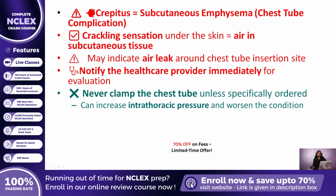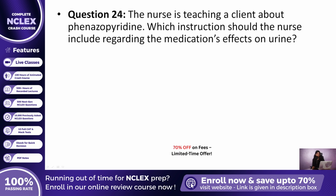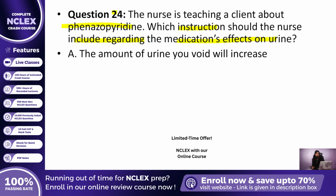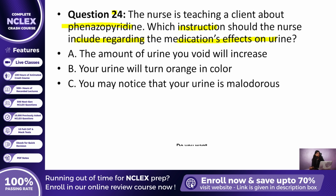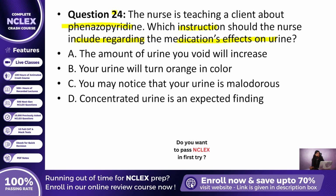Next, let us look at question 24, which involves client teaching about a common urinary analgesic, phenazopyridine. Question 24. The nurse is teaching a client about phenazopyridine. Which instructions should the nurse include regarding the medication's effects on urine? Here are the options. A. The amount of urine you void will increase. B. Your urine will turn orange in color. C. You may notice that your urine is malodorous. D. Concentrated urine is an expected finding. The correct option is B. Your urine will turn orange in color.